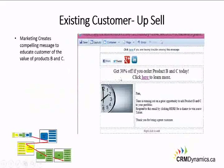So here's their email blast they're going to do. This is a really simple one. They've got an image, they've got some social media tools, they've got a header, they've got a link, and when this goes out, we can track who opened it, who closed it.